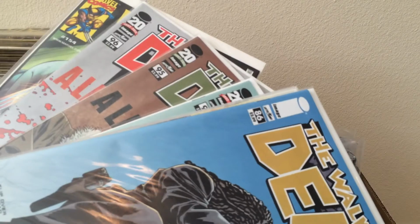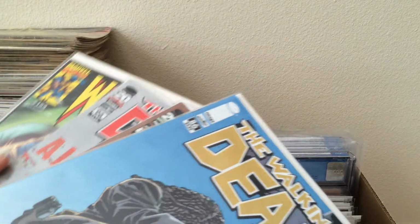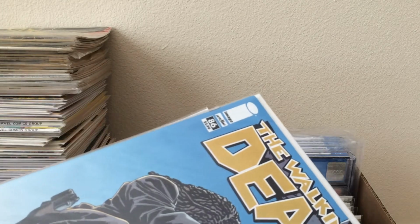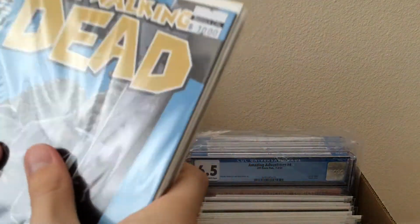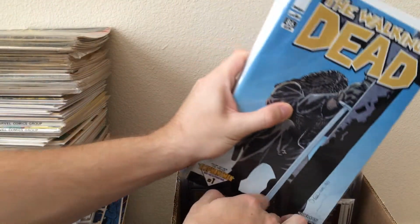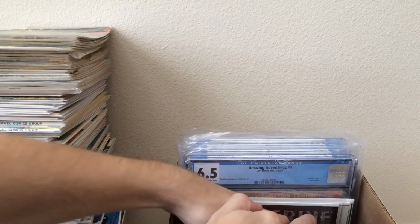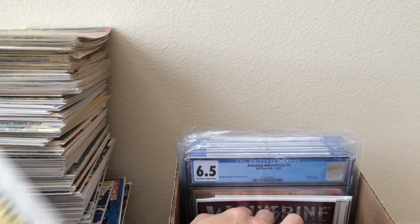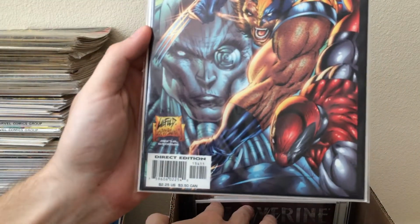94, 95. Nothing too special there. But they're worth 20, 30 bucks a piece, so even though they came out a couple years ago, they've gone up in value because it's just so popular. Let's see, what's next? I think we've got Wolverine next. Here is Wolverine number 154.